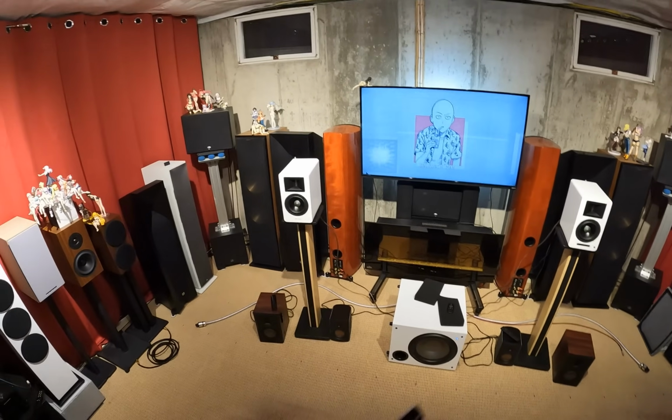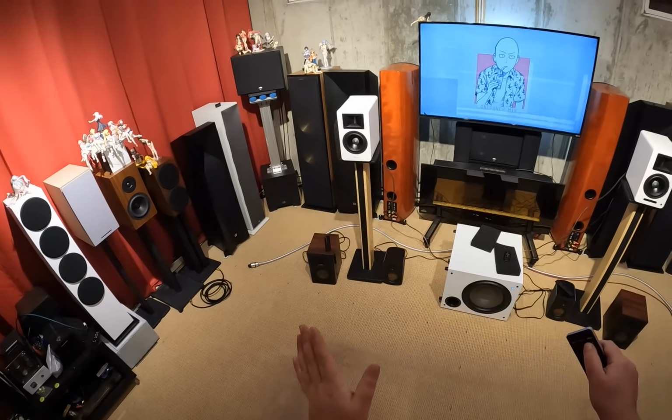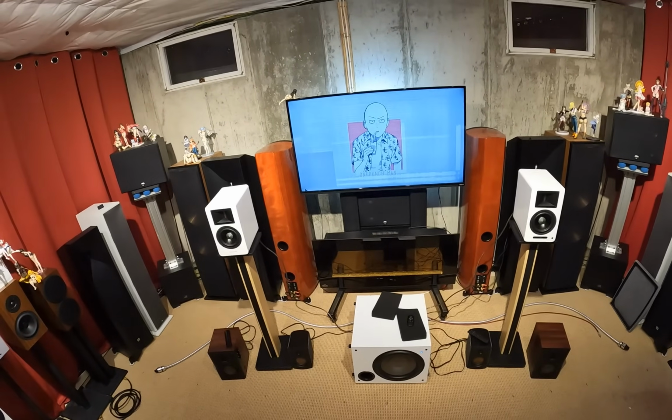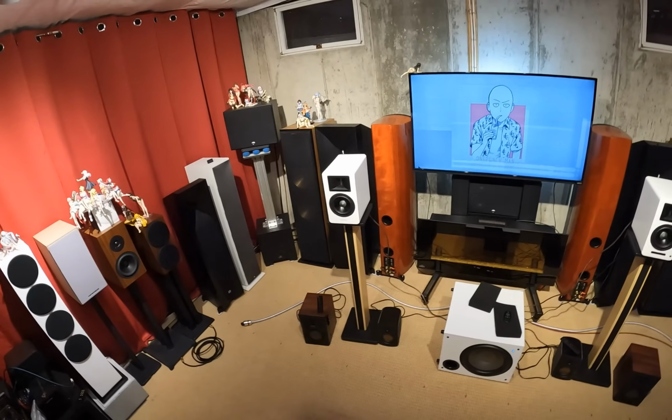So yeah, I'm done. That's actually good right there. It's just like a boom. It's just enough. It's very polite. It's a polite sound. It's not a rock and roll sound. It's just politely like boom.